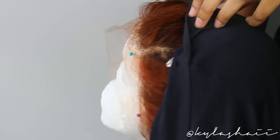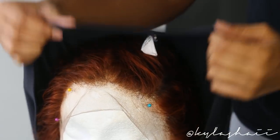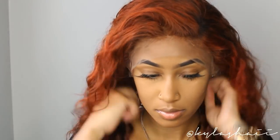After I was done plucking and everything, I went back and just wet the hair, not washed it, but I just wet it up so it can give me back the curly look that I was looking for. And I just put a t-shirt over top to let it soak. So here's the wig. This is my first time ever putting it on my head, so I wanted to see how it looked and everything like that.